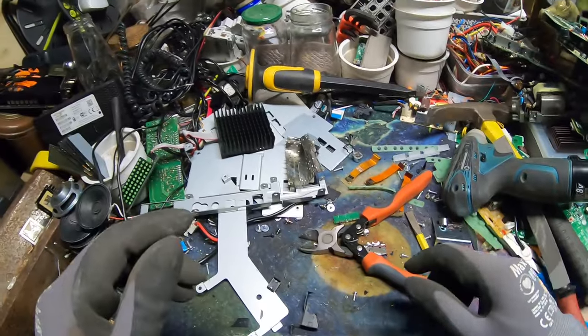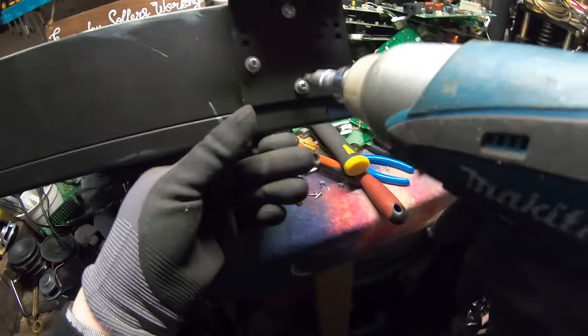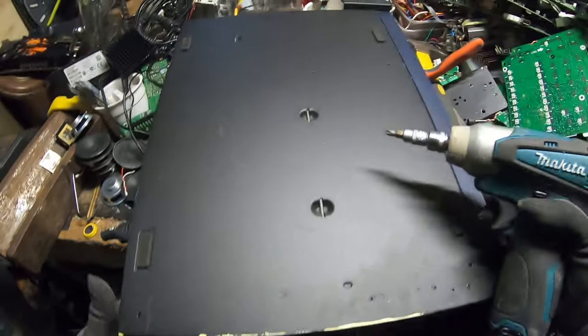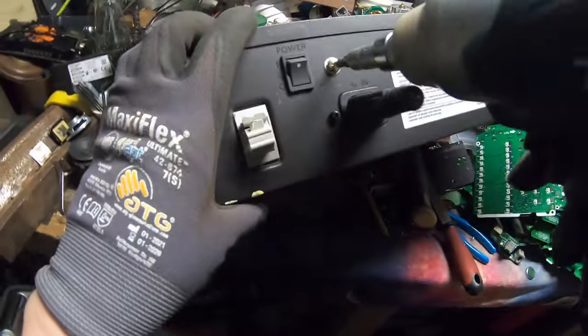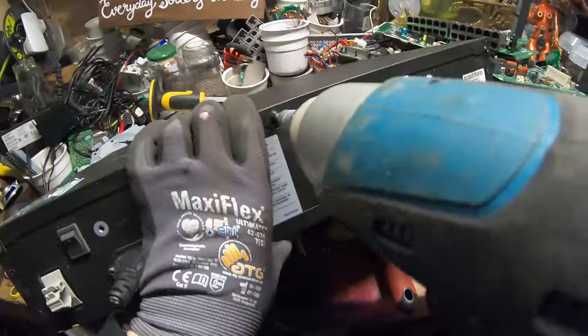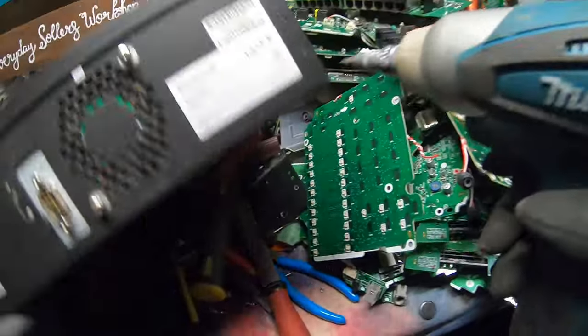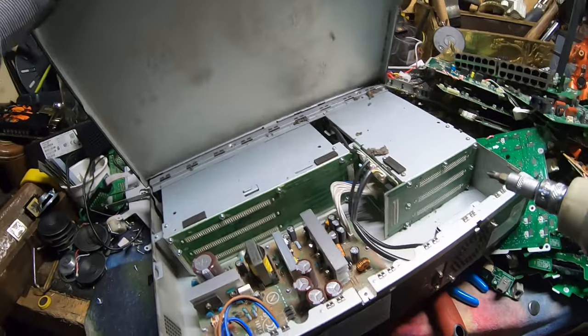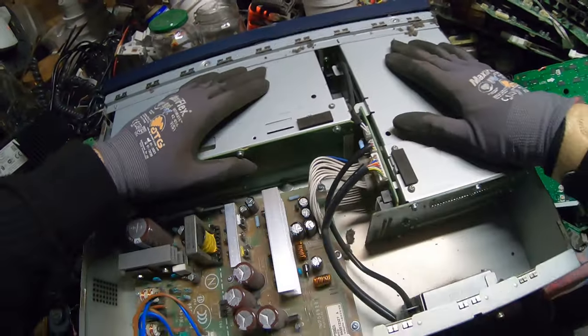Keep that separate. That's interesting. Oh, this one's the beefy one. Beefy indeed. Good. You don't have to undo those to get that out. That's okay. This is much more serviceable. Ooh, okay. Wow. This is not quite how I expected it. So we've got a big power board, and then these modules.